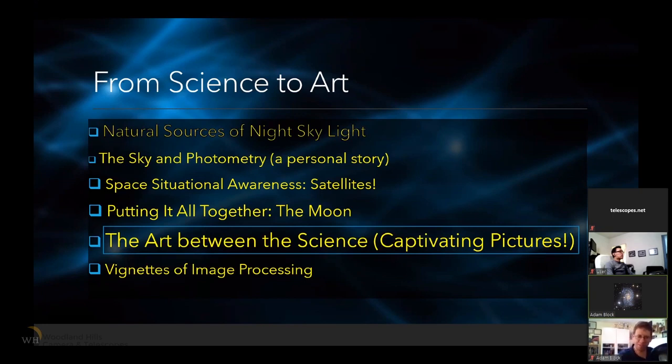So that's the science. And I'm going to pause for a moment and take a drink. The other part of this presentation, the part that I hope you've been waiting for anyway, is where I show some of the pretty pictures.